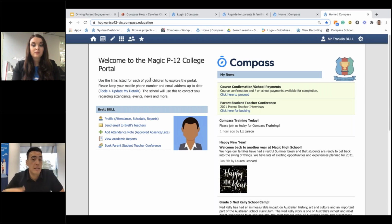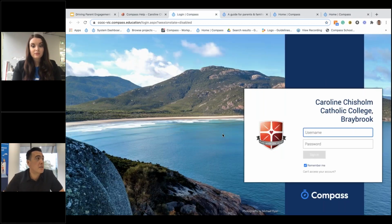The last point there: we will also be changing the look and feel of the login page that you currently see within Compass. One thing to be aware of, you can customize the background page. Just speak with our Compass team. That is an offering. We can upload your own image and change it to a custom background if you'd like that as well.